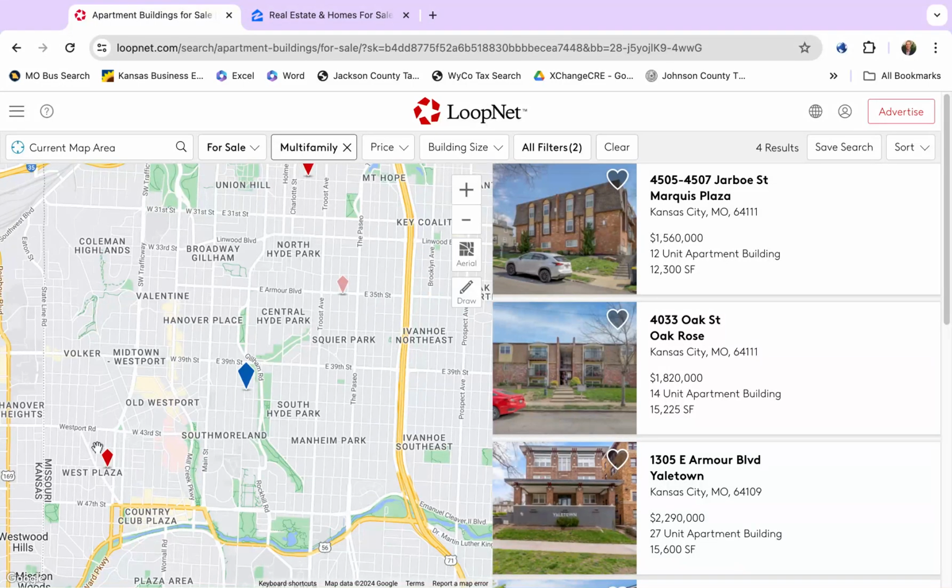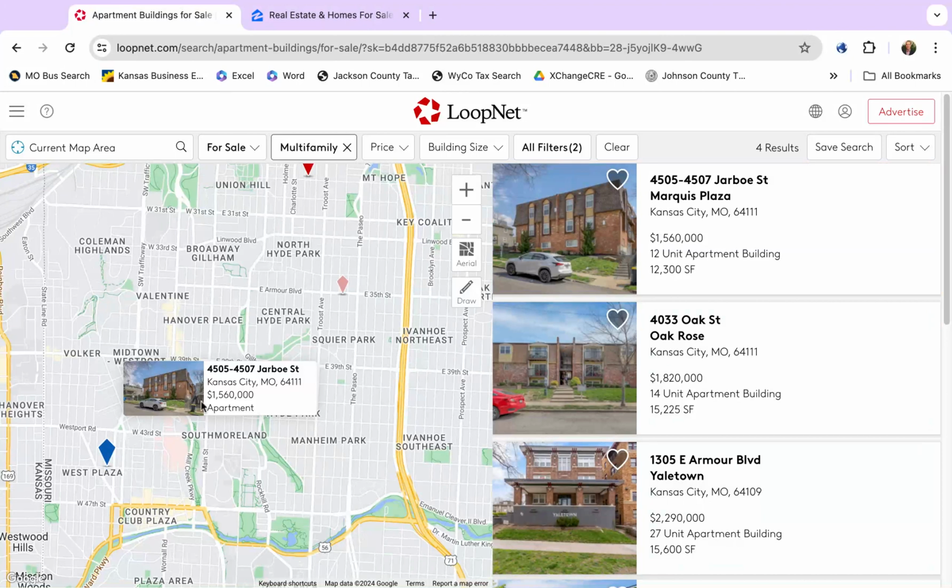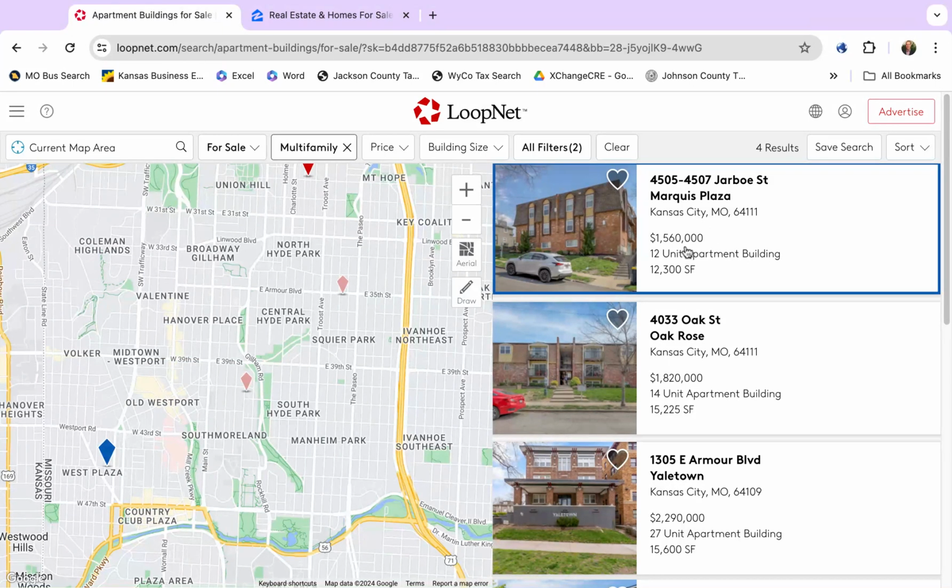All right. Another new property we've got here is this one over here off of Jarboe. A little bit better location than the other property because it is on the West Plaza. It's actually more Westport-ish, Northwest Plaza location. This is 12 units, 1.56 million. Another good opportunity for a buyer to come in here and take advantage of these 2 reasonably priced properties. I'm sure there's a lot of deferred maintenance. I'm sure there's a lot of work that can and should be done to them to maximize your rents. But you should be able to get it, depending on the unit sizes in there, for 1 bedrooms, $1,200 to $1,500, maybe more if they're large, and if you do it really well. And then the 2 bedrooms, again, the sky's the limit there on what you can do with a couple of these properties due to their location.